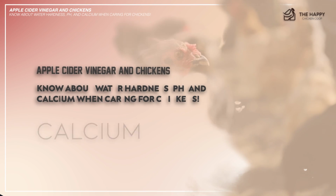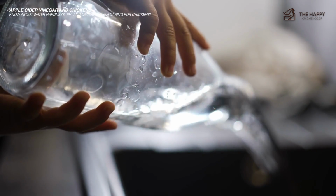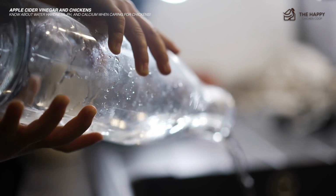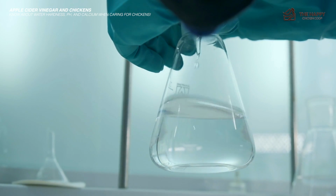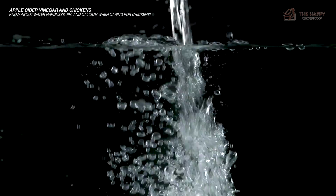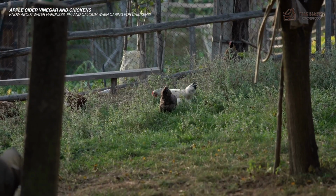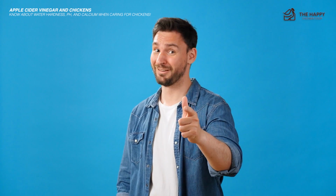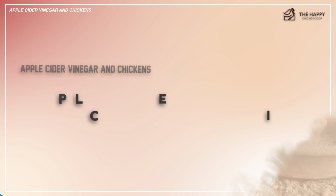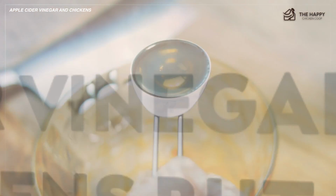If you have hard water and give it to your chickens, it probably has a lot of calcium in it. You throw in some acetic acid with your apple cider vinegar and it drops the pH by a tiny bit because the alkalinity from the carbonate part buffers it. There has been evidence that hard water supplements calcium in humans and may actually be good for you. Your chickens may also make use of this extra calcium, but keep in mind you will get a lot of lime buildup on everything.